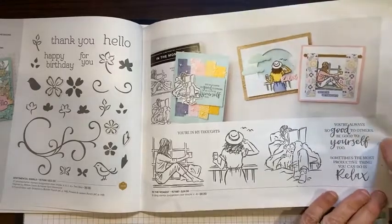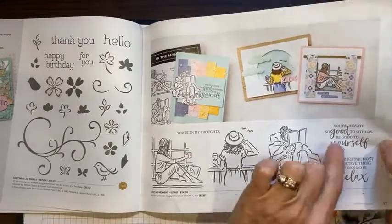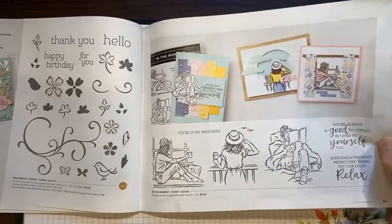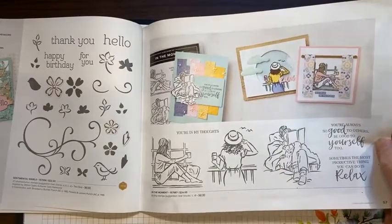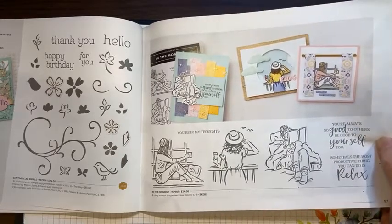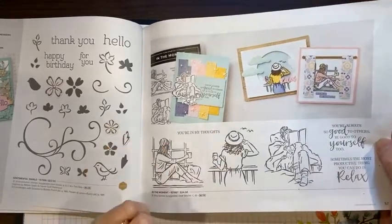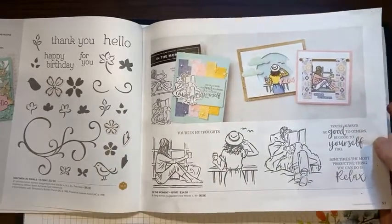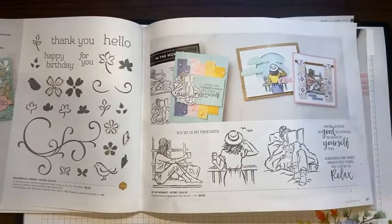You're always so good to others. Be good to yourself too. I have a dear friend, Sally Wood. I think that stamp was made just for her. She is such a sweetheart, and she is always helping others and putting them before herself. You have In My Thoughts. Sometimes the most productive thing you can do is relax. Oh my goodness. That's huge.